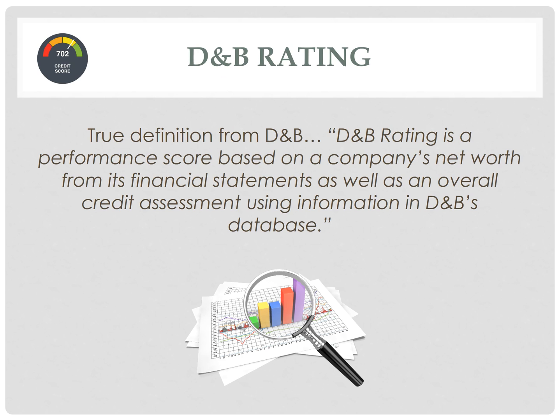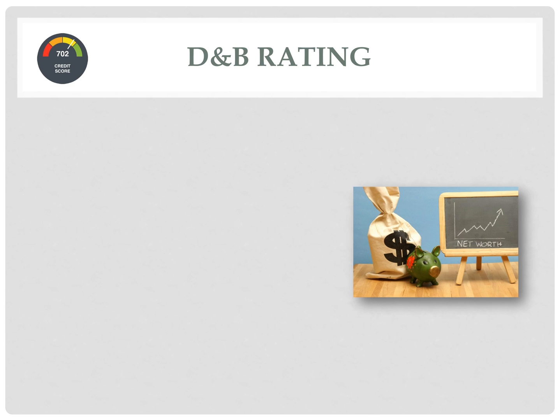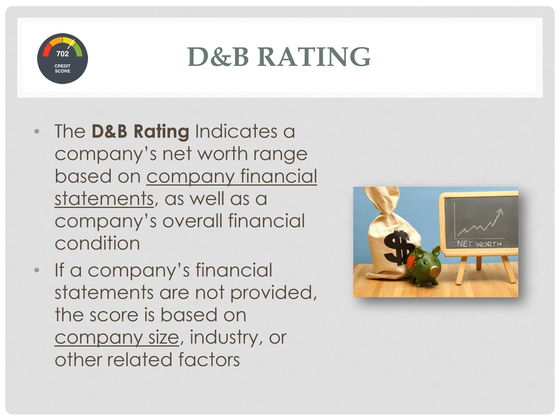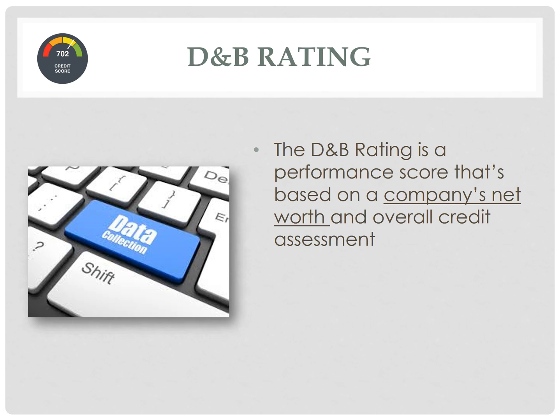True definition from D&B: The D&B rating is a performance score based on a company's net worth from its financial statements, as well as an overall credit assessment using information in D&B's database. The D&B rating indicates a company's net worth range based on company financial statements, as well as a company's overall financial condition. If a company's financial statements are not provided, the score is based on company size, industry, or other related factors. The D&B rating is a performance score that's based on a company's net worth and overall credit assessment.